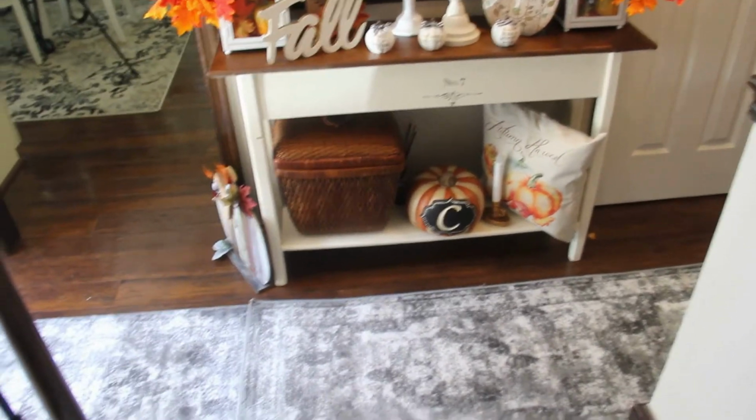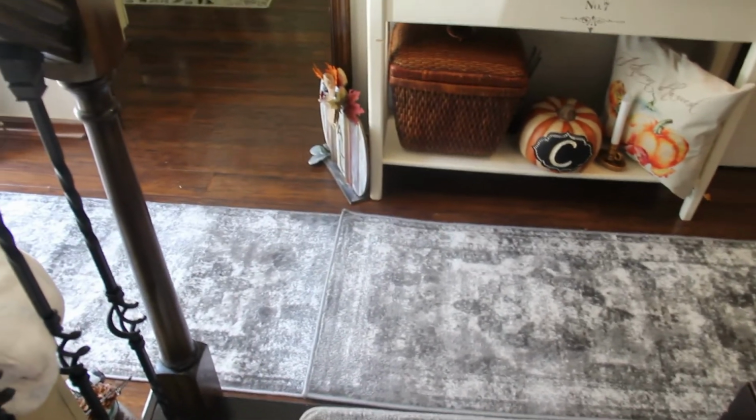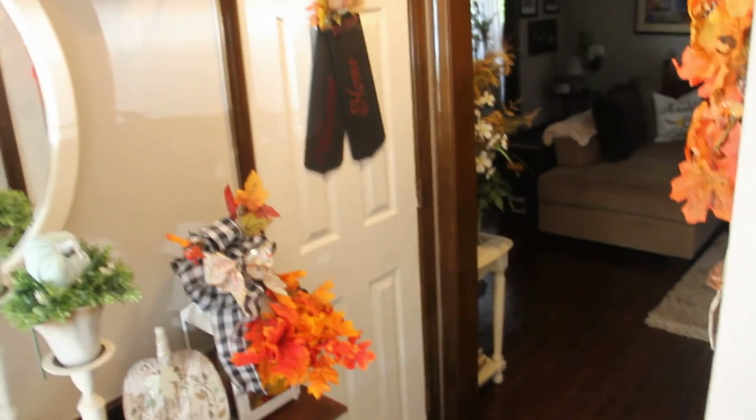Okay. And those are the rugs that I just recently received, about a month ago, from Amazon, and I love them. I just wish they were not as thick, but maybe one of you guys will have some tips on what I can do about that. Over here on this door is another DIY, and it says welcome to our home, and I put that together last week. I can leave the video below if you're interested.